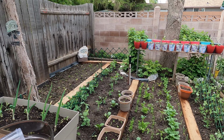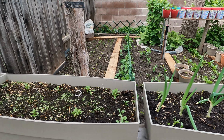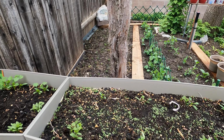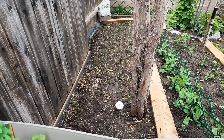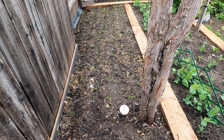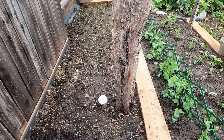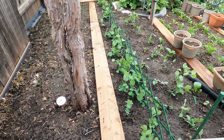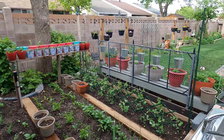And look, our onions here. Oh, beautiful. Look at my onions and some of my cilantro. Oh, I love cilantro. And these are my, yes, they're growing. Okay, let's go and see.